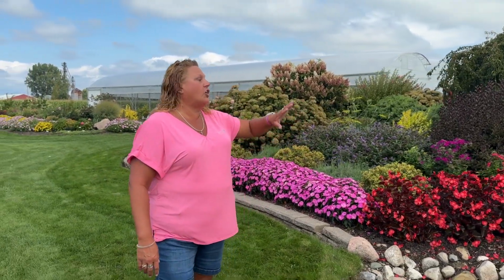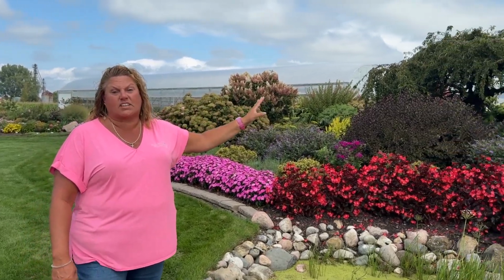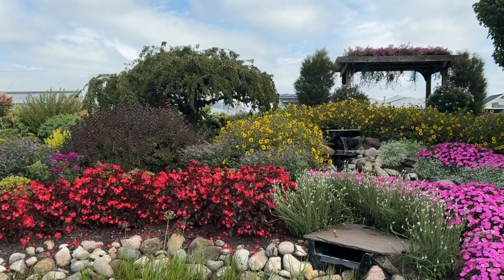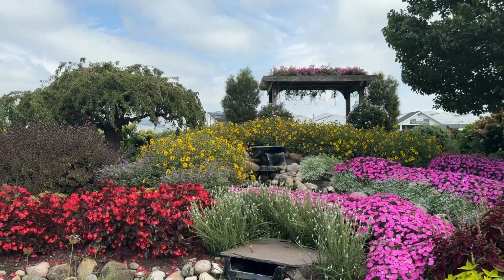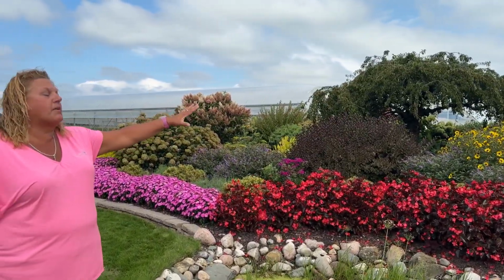Continuing down as we get closer to the actual waterfall, we have a huge mass planting of the Sun-credible Yellow sunflowers. So we bring those right up in the back there at the tippy top of that waterfall. And I just love how they kind of frame in this whole garden. It creates a nice backdrop with that waterfall there and the birds. The birds and the pollinators love hanging out on the Sun-credible sunflowers.